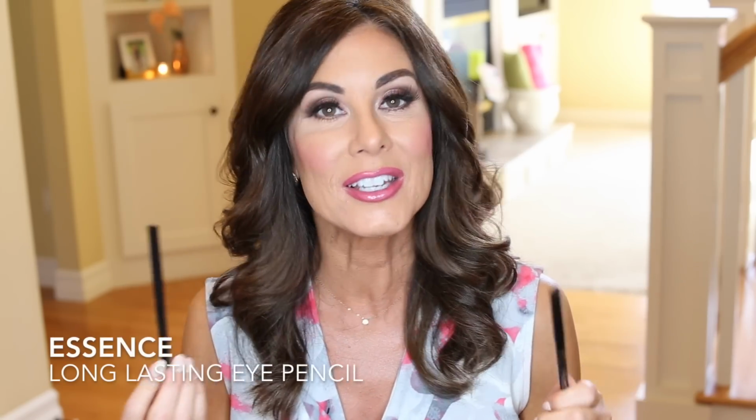I talk about these in all of my different videos and blog posts, linking them below. This is what I always tightline with. So it's empty, but I basically go up here and I tightline on the top, and if I am going to line the bottom waterline here in black, this is the only one that I use. Very long wearing, won't move, won't smudge. Just the perfect, I use it on top. Sometimes I did not use it today because I used a pen liquid one, but this works great there as well.